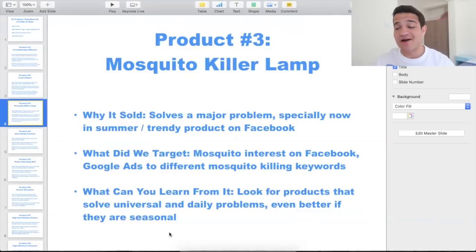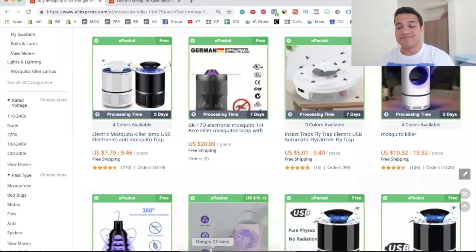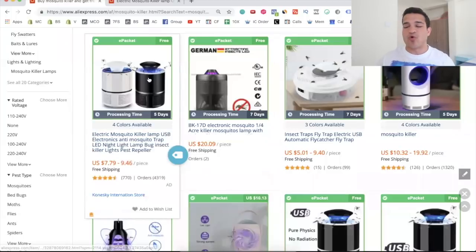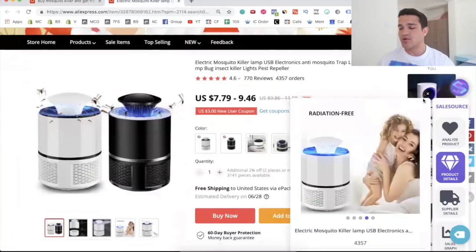The third product that I found was the Mosquito Killer Lamp. You might have seen this probably all over your Facebook feed. They're spamming you with this product because it sells. It sells, it sells, it sells. And again, just like the foam roller, there are different variations of it. So this one, for example, has 4,319. This is the one that I particularly sold right here.